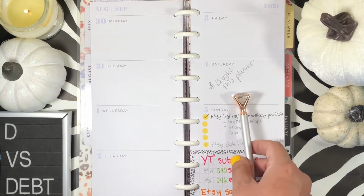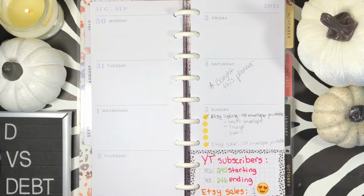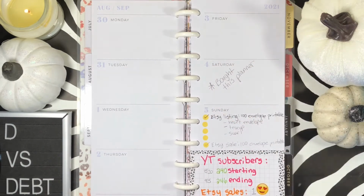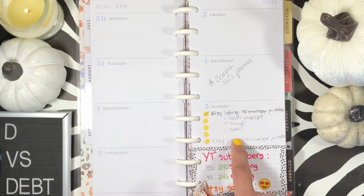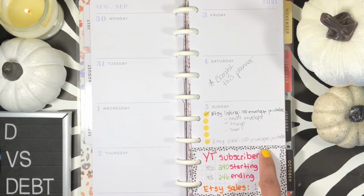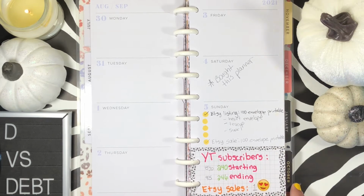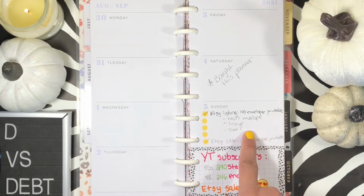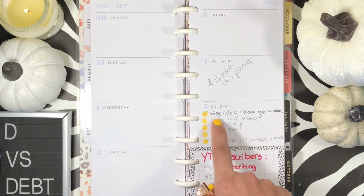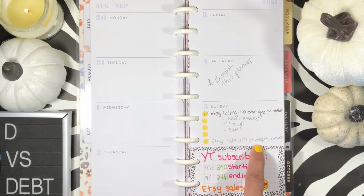So I bought the planner on the 4th. This is why the rest are blank. And then I started getting to work. The next day after I bought the planner, I listed these things on my Etsy shop, these printables. And then I was so excited, you guys. So I officially brought back my Etsy shop on the 5th and started listing things.